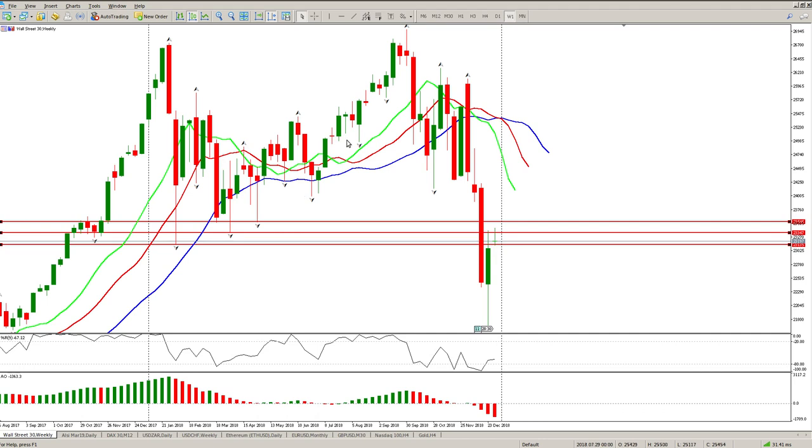But V reversals are rare, okay, and this at the moment is a V reversal. So I'm kind of expecting, well, I'm almost expecting this double top to play out. So that is kind of what I'm looking at.